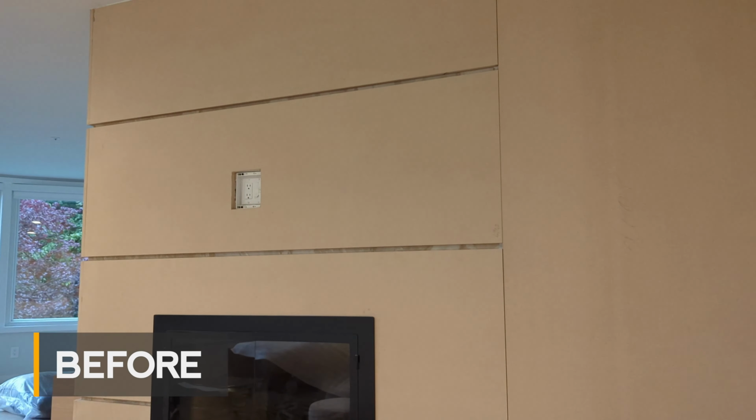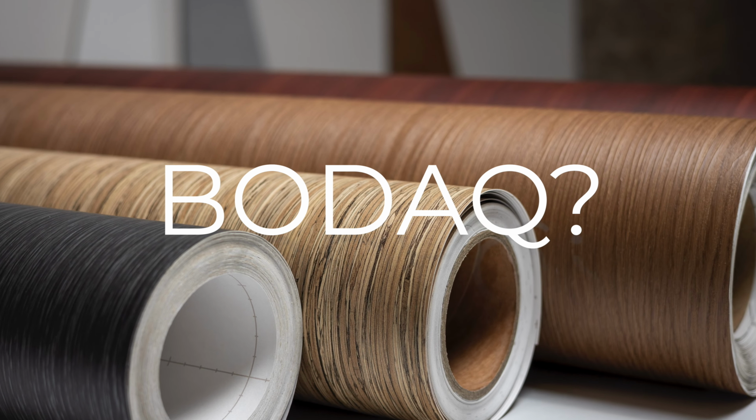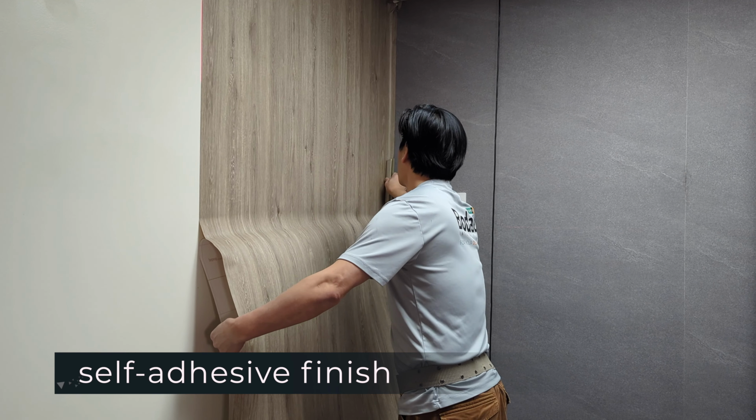Hey there! Let's talk about turning your place into a dream pad without draining your bank account. Here comes the superhero of affordable renovations, Bodaq Interior Film. What is Bodaq? It's a self-adhesive high-end interior finish.